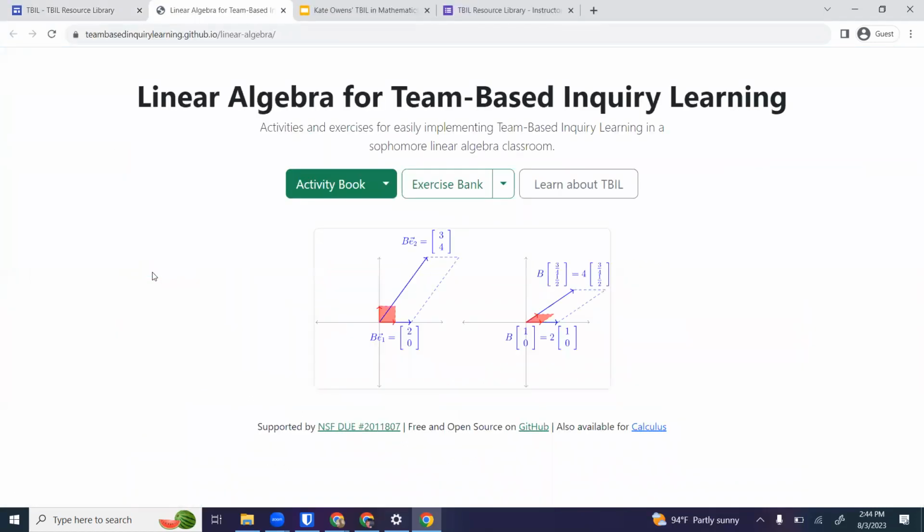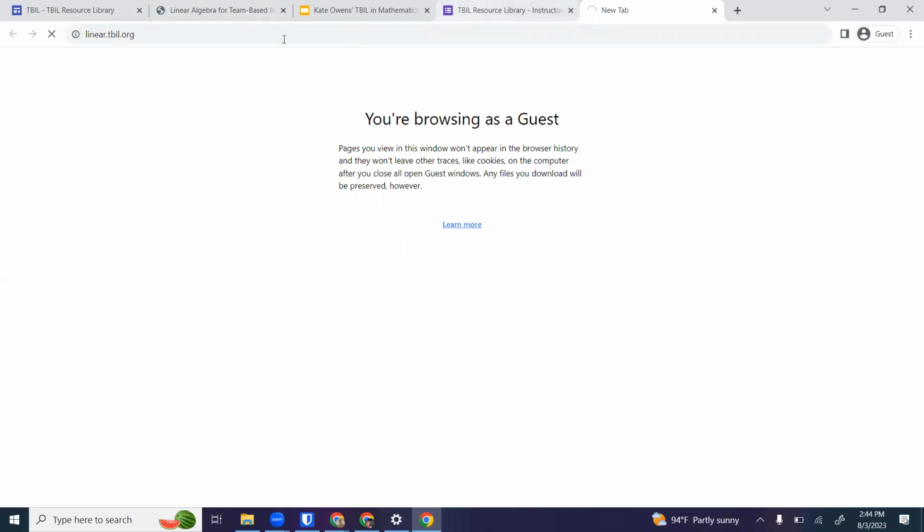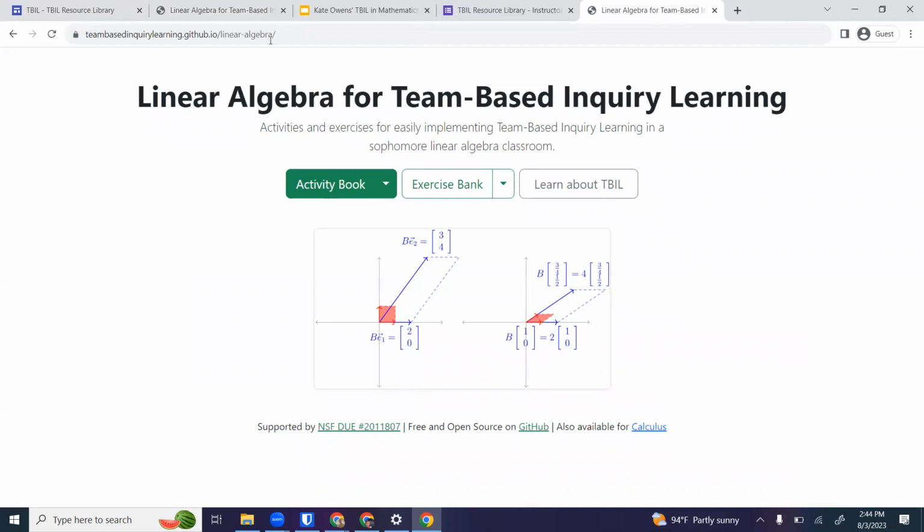And so I'm going to use linear algebra as this example. If you go to, and the quick way to get to this, by the way, is linear.tbil.org. If you want to just type something in, it will redirect. Hey, there we go.